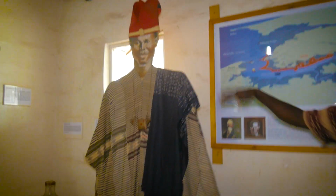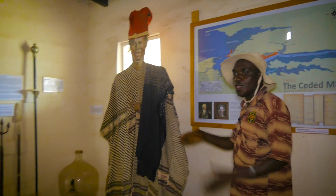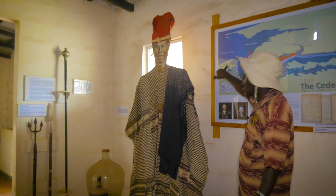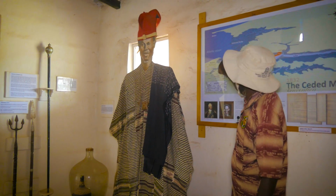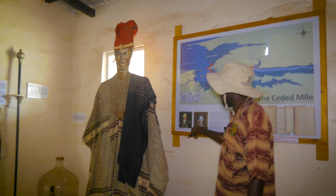The other section of the museum: before the Europeans arrived in the country, there was a king. This man was called Brunei Sonko. He was the king of Bara. But at first, the British were in Banyan. The king of Banyan was called Tumani Bojang. But because the cannon in Banyan could not reach Fort Bullen, they came and saw Brunei Sonko.